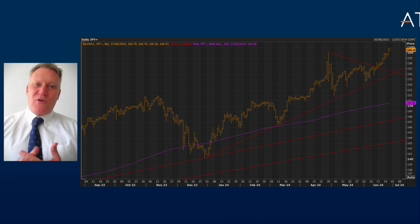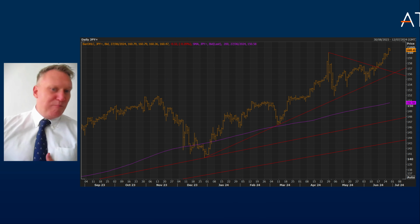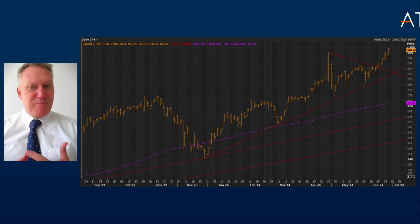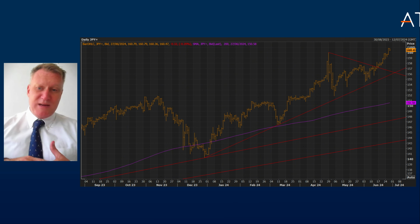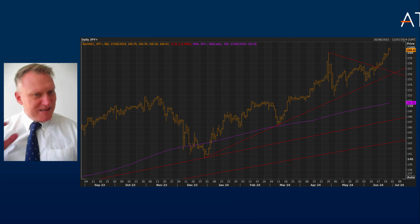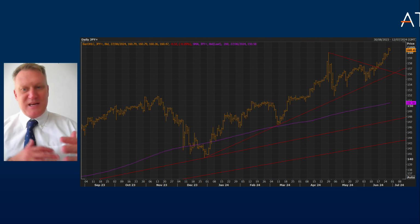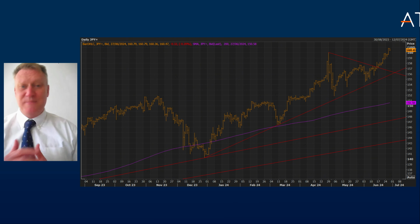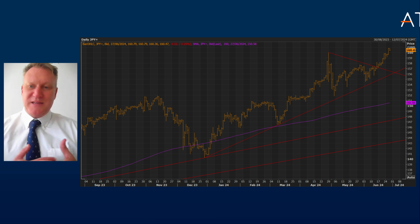If we get a stronger print from the PCE above that 0.2, 0.3, expect dollars to be bought, but expect the BOJ, the Ministry of Finance will make the decision, and the BOJ will come in and smash it, and they will smash it hard. Now, how long that lasts is anyone's guess, and how many times they come in is anyone's guess, but that volatility provides a fantastic trading opportunity. If it comes in on expectation, expect the market to continue to grind higher.